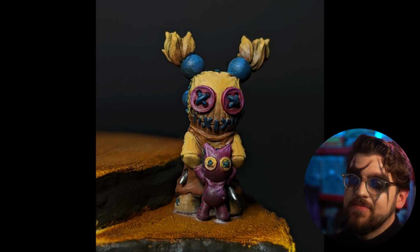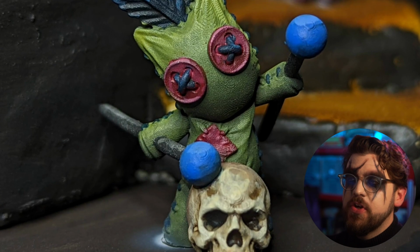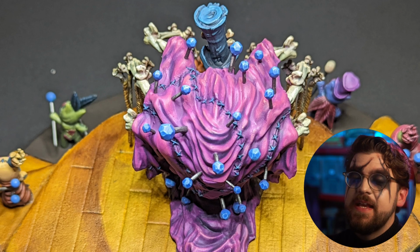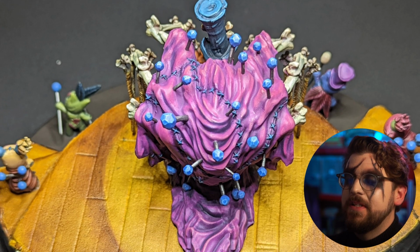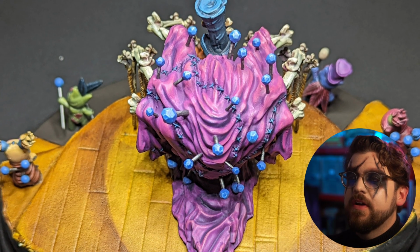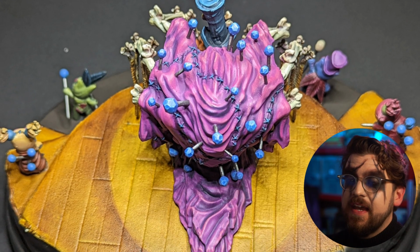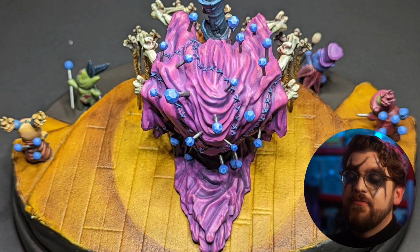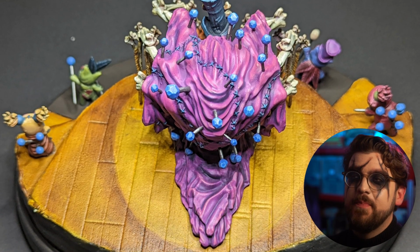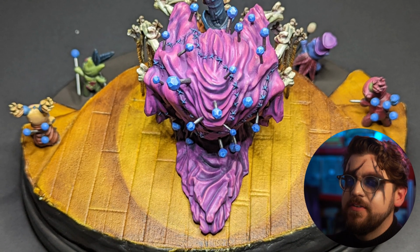For execution, there are some really, really nice points that unfortunately do contrast against the quite basic elements that this model has. The top of the Puppet Master's cape, for example, is really, really nicely painted in that sort of pinky, purpley hue. And it feels like quite a deliberate color choice across the model. Everything is quite disparate, but it works together. Also, when you look at it from the top-down angle, you can see the effect of a spotlight being cast down on the Puppet Master himself, which is very, very cool. So I think giving it a 5 for execution is pretty fair.